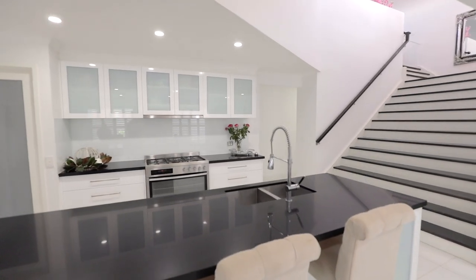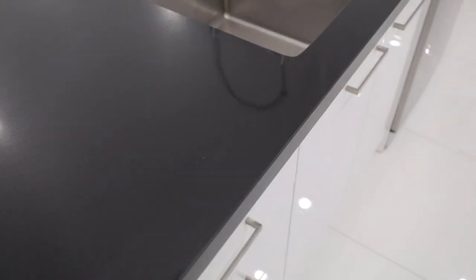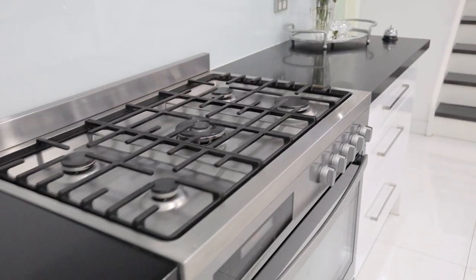The hub of the home, the kitchen, perfect for the fussiest of chef, features 40 mil stone bench tops, 900 mil appliances, oversized fridge space, and all the cupboard space you could ever want or dream for.